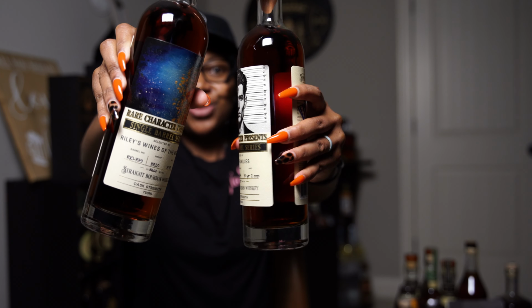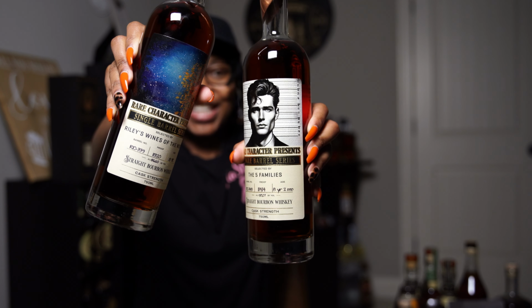So 2 Rare Character bottles included, and a dope bag. I wish I had the bag here, but I don't, but I'll put a picture up in the video when I do edit. That was a top-notch lunch. We walked away with Rare Character bottles, Liquid Ministry travel bag, a sample of the Brook Hill 15, and at that lunch, they were able to try the Rare Character limited release batch 2.